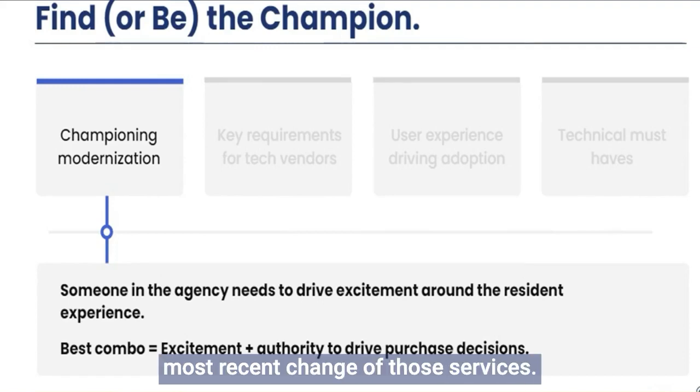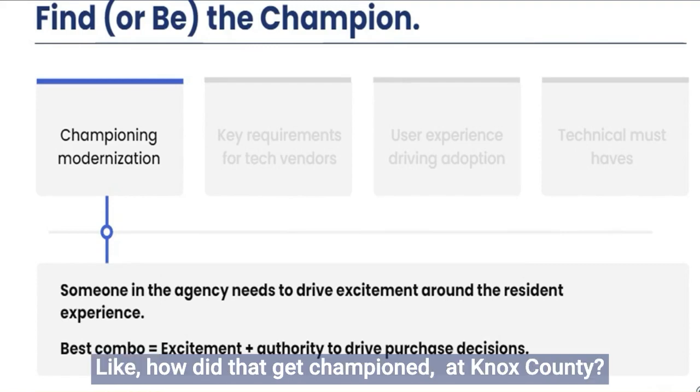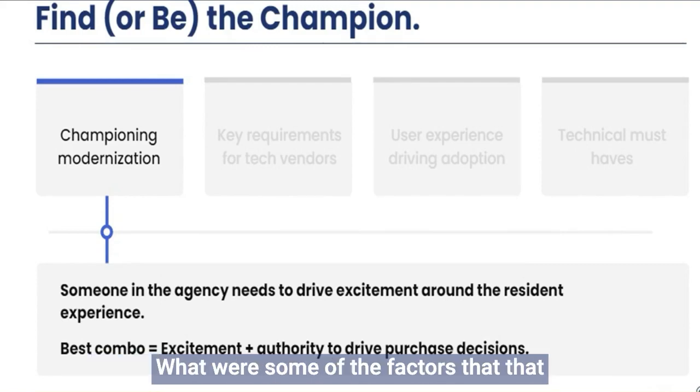You've obviously had the most recent change of those services. How did that get championed at Knox County? What were some of the factors that got this from a wish to reality?